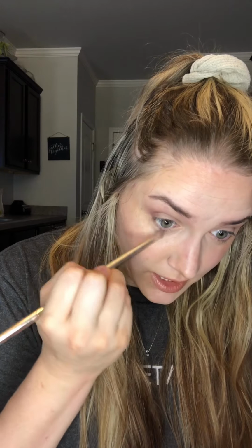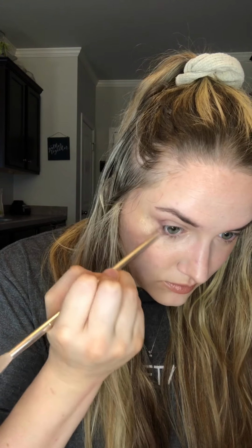Ta-da. And you can use whatever's left over of your pomegranate just underneath to give it a little bit more dimension, make your eyes pop a little bit more. And that's about all I want to do, because like I said, we're having a lazy day today.